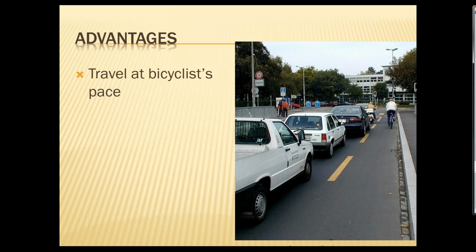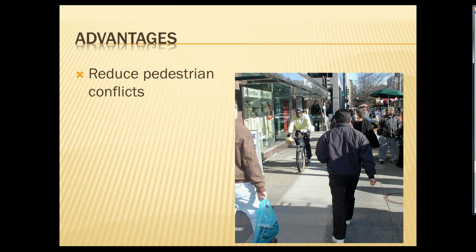It also allows the bicyclists to travel at their own pace, certainly faster than traffic in congested conditions, but slower than traffic when traffic is traveling at a speed faster than a bicyclist can pedal. It will also reduce those pedestrian conflicts and also improve safety, because the bicyclist, as we mentioned before, on the sidewalk is much more at risk of those driveway conflicts.